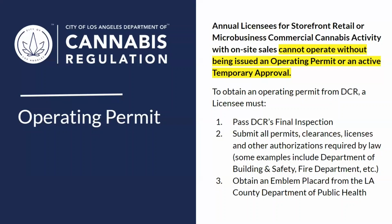To obtain an operating permit from DCR, a licensee has to pass a DCR final inspection. They have to submit all of the permits, clearances, licenses, and other authorizations required by law. Some examples include the Department of Building and Safety certificate of occupancy, if applicable, fire permits, and your public health permit. For the retail storefronts, in addition to getting your health permit, you also have to get your emblem placard from the LA County Department of Public Health.